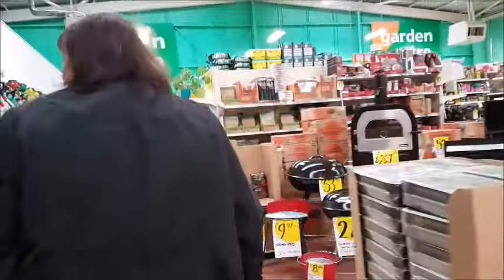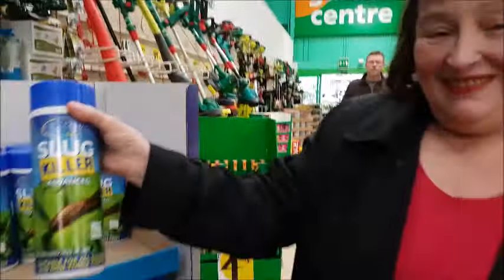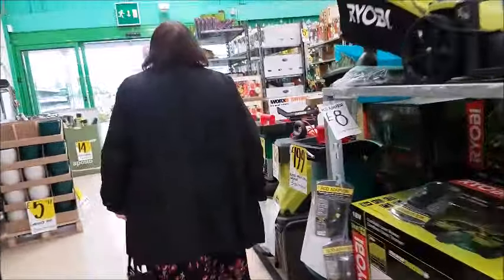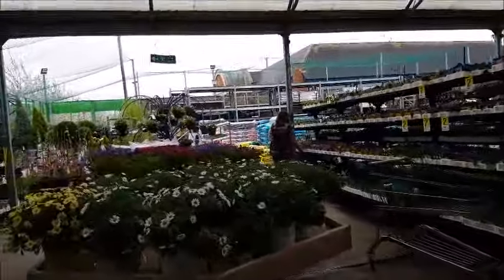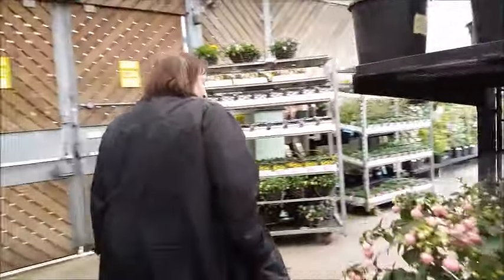Oh, God. We've got a barbecue. What's that? Slug killer. So you got all the garden things. Surprise, surprise, because it said garden centre. I just realised, lucky I've had my hay fever pill, because I'm coming into a place where there's loads of plants.